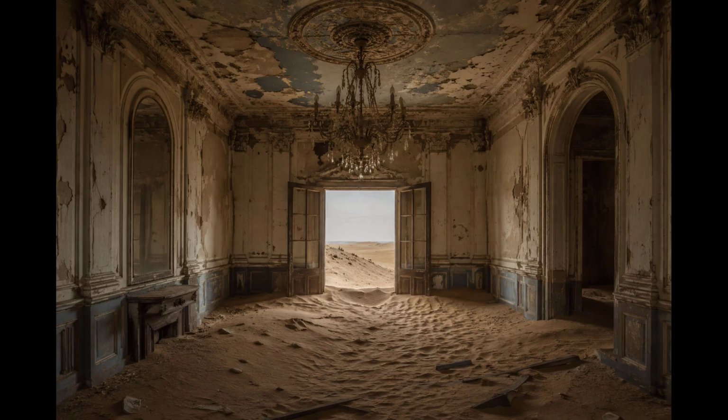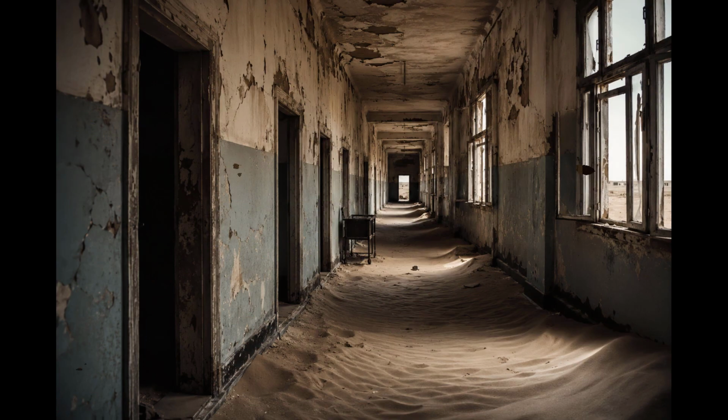As the years passed, the diamond fields around Kolmanskop began to decline. The richest deposits were worked heavily. Then, in 1928, even larger diamond reserves were discovered farther south, near the Orange River. That discovery changed the future of the town. The center of the diamond industry shifted away. Families left. Workers moved. The money followed the diamonds.